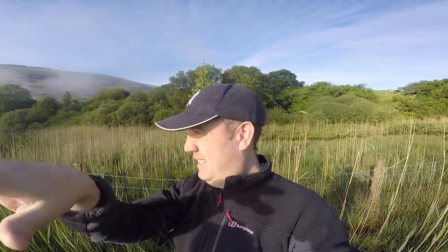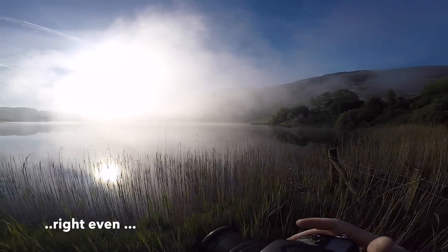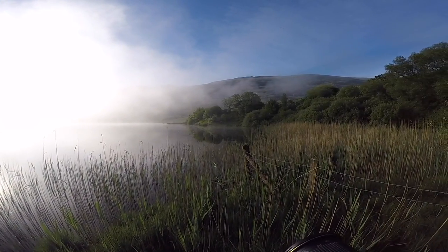So now we've got the shot directly into the sun with the mirror lake and the mist rolling over. We're going to turn the camera round to our left hand side and get a similar shot. But all we're doing is levelling the camera up.